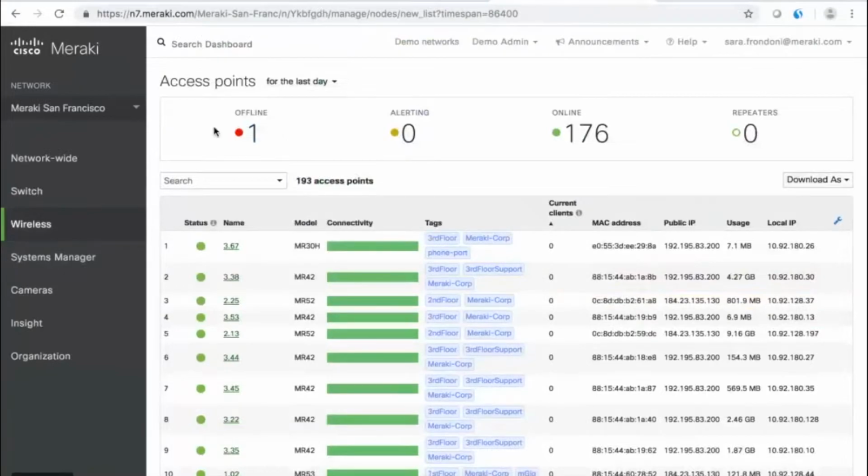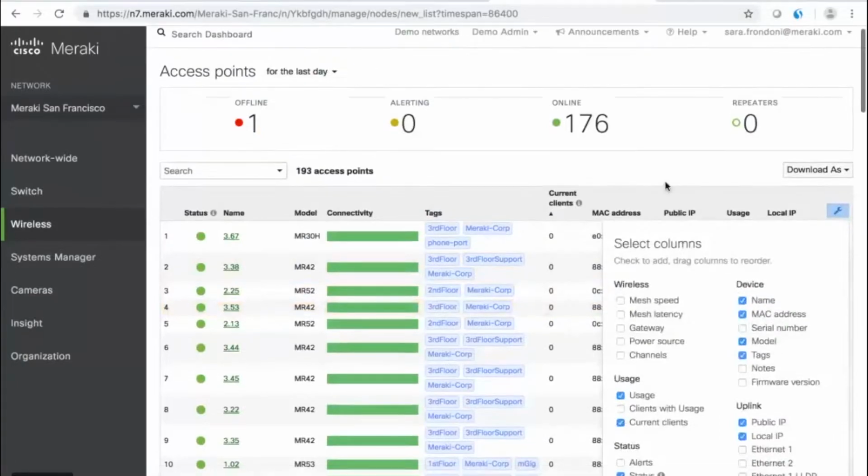So once you learn one of the products, you can do the same thing on all of them because it's the same exact view. So for example, for the APs, same kind of deal with the switching. We can tell immediately when we log into this page what's offline and what's online and what's alerting and things like that. So again, we have our tags here for the APs. We can come over here and edit what we want to edit for this view.